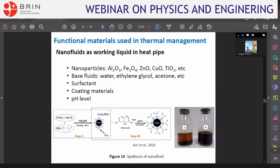There are a lot of nanoparticles that can be used in nanofluids, such as alumina, magnetite, zinc oxide, copper oxide, titanium oxide, and etc. And we also can use different base fluids: water, ethylene glycol, acetone, and etc. The problem of nanofluid is sedimentation. That's why we need surfactants, coating materials, and we have to maintain the pH level.